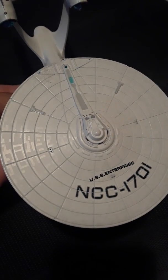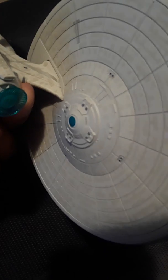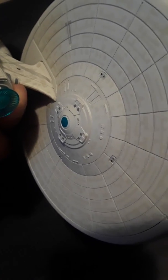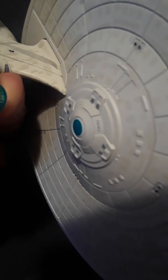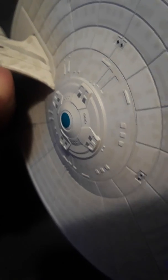What else? I think that's about it actually. So yeah. Oh, and including the bottom phaser banks too. I also did those black. You can tell. Yeah, I did those black. Oh look, those windows weren't even done correctly. Hold on, I'm focusing there. There we go. See, they weren't even. Damn. So a lot of misprints on this ship.